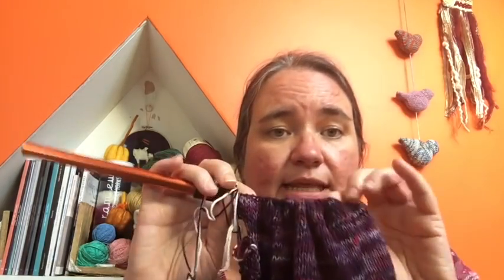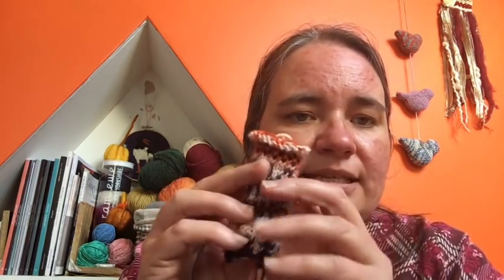Last night I actually started on this sleeve, knitting the colour work, but as you can see, there is no colour work there. I ripped it all back out because I wasn't happy with one of my contrast colours. So this is the little swatch that I made, and as you can see, it's quite tiny.